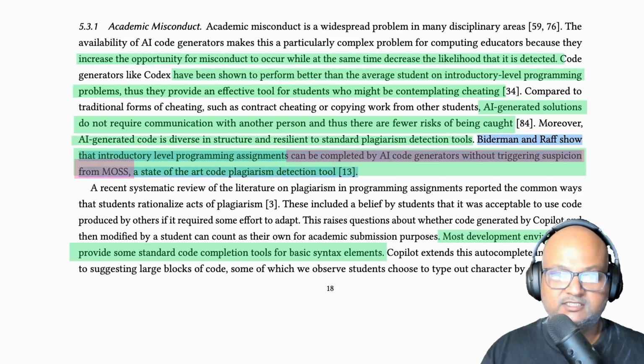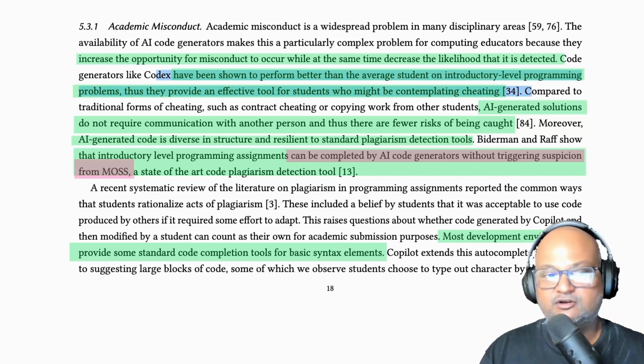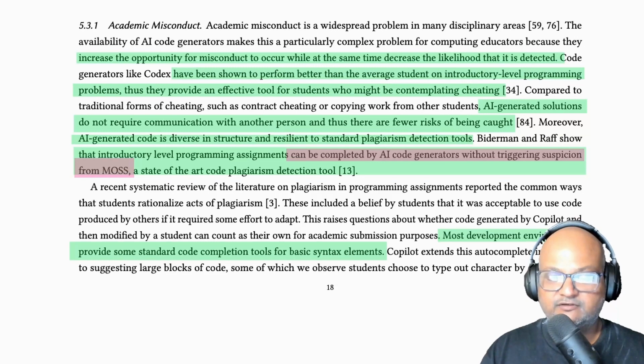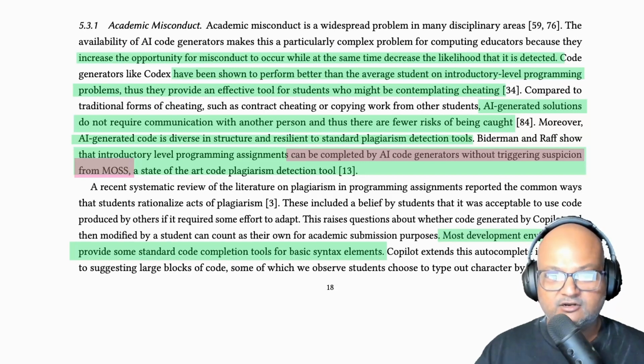There is still an open question about where all this leaves us when considering introductory programming teaching. Some other studies have shown that the output of these AI code generators often does not get flagged from plagiarism detection tools. And we've already seen from a previous study by these same authors that if you simply give the questions to Copilot or Codex, it ends up scoring in the top quartile. So how are teachers and universities going to adapt their plagiarism standards or academic misconduct guidelines to deal with these new tools?